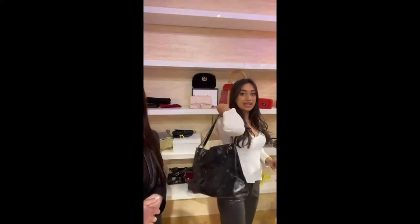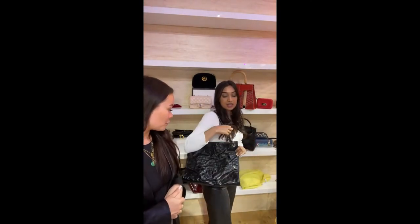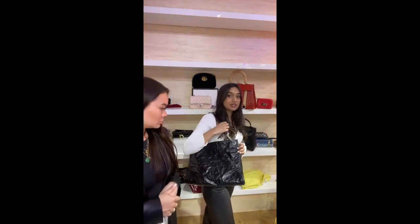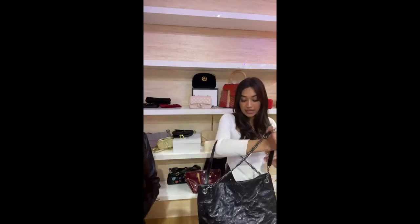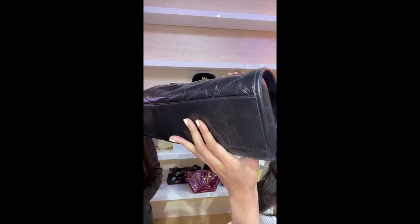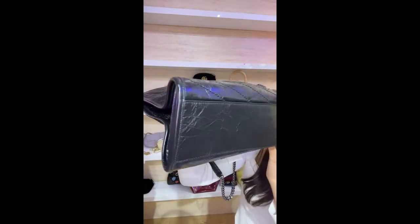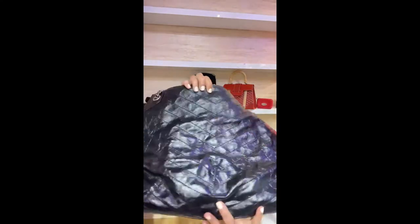This piece is definitely a great work piece because it is so spacious. You can't go wrong. You really cannot. You can fit in a lot inside, a 15-inch laptop. Let me show you guys the condition of this as well. So you guys, you can see the condition of this is in very good condition. There is no scuffs to the corners. And also the back.